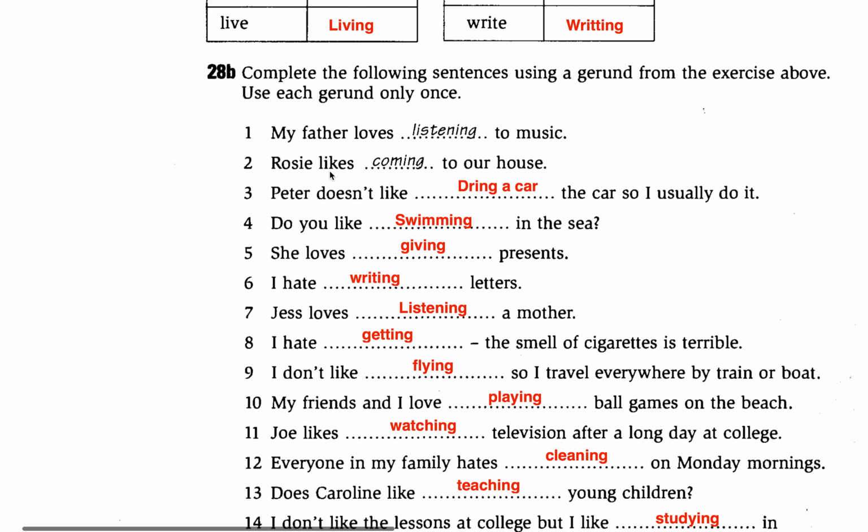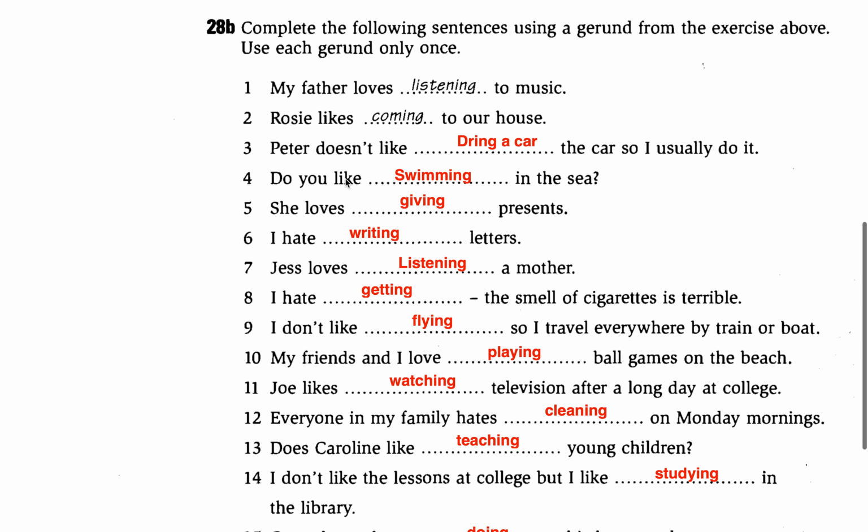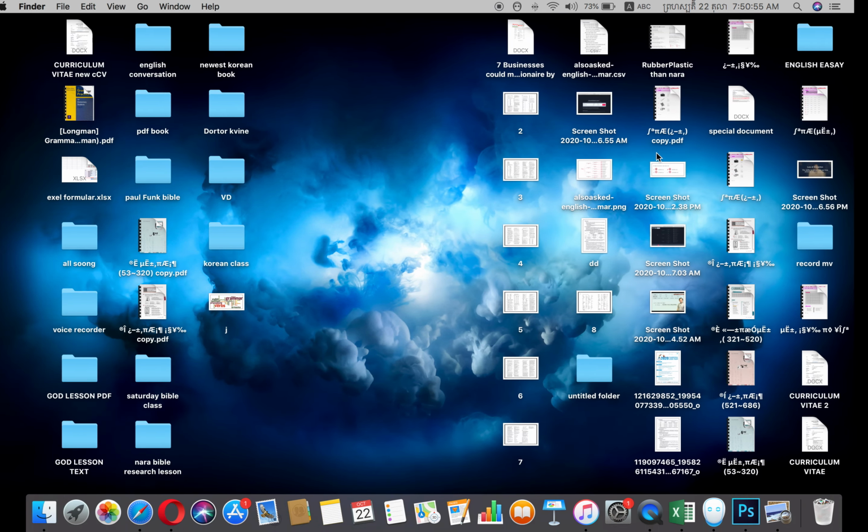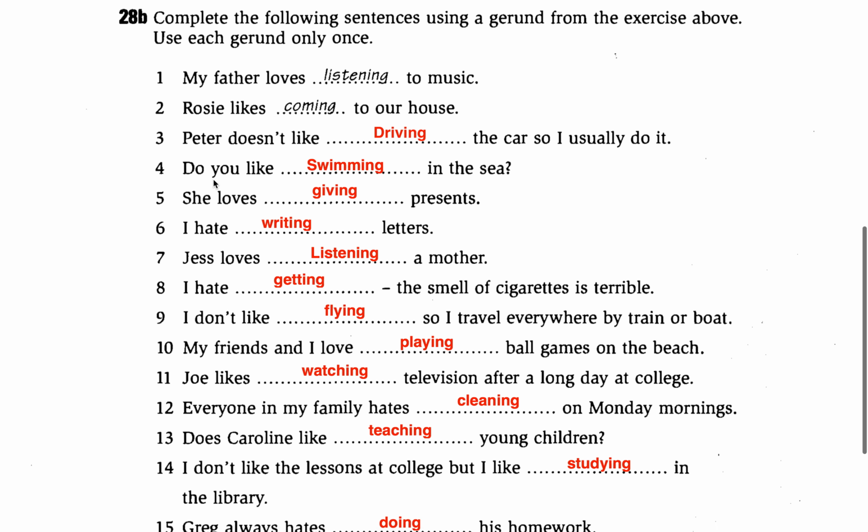2. Rosie likes coming to our house. 3. Peter doesn't like driving the car. So the answer is driving. 4. Do you like swimming in the sea? So swimming is the gerund, the answer of this sentence. 5. She loves giving presents. So giving is the answer. It is a gerund.